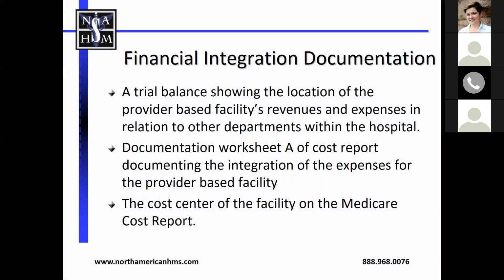So we're just going to show our trial balance, and we can clearly identify the cost center for the Rural Health Clinic. And we're going to show on the cost report, document the clear integration of expenses for the provider-based facility. And again, easily identified as a cost center.